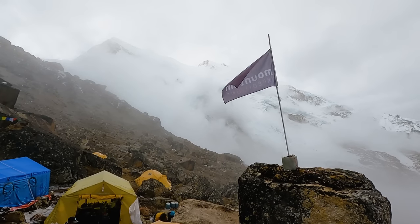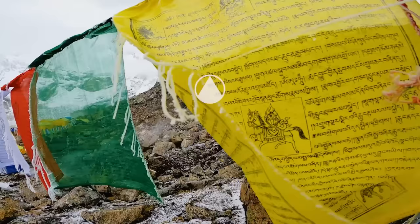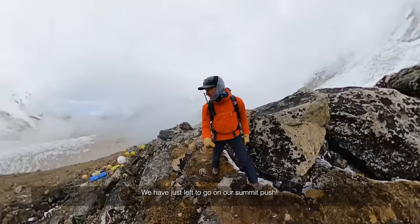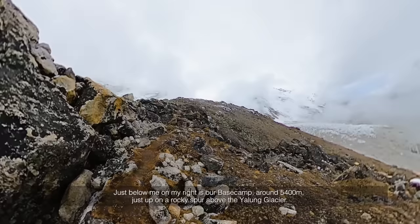It's a beautiful and moody morning here in Kanchenjunga base camp, and we have just left to go on our summit push. Just below me on the right is our base camp, around 5,400 meters, just up on a rocky spur above the Yalong Glacier.